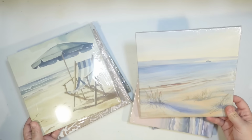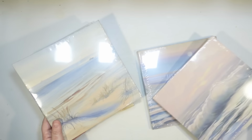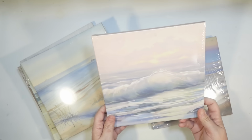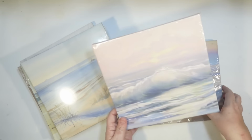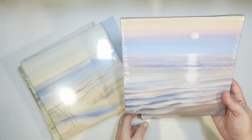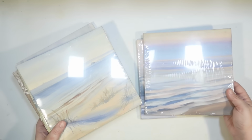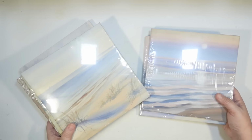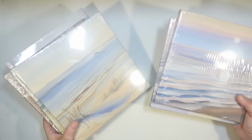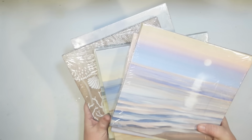So I like to use the beach canvases. I'm cutting the canvas off, using them with other DIYs, and I need to remember to do that more this year because I have so many of these. But these are so pretty that I couldn't pass them up. So I just got one of each. And you could always make frames for them, leave them on the canvases too if you want, but they are an unframed canvas. Nice size, but they're so pretty, I had to get at least one of each, even though I said I wasn't going to buy any more.